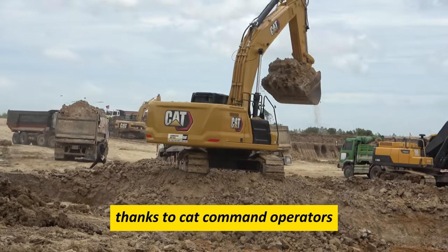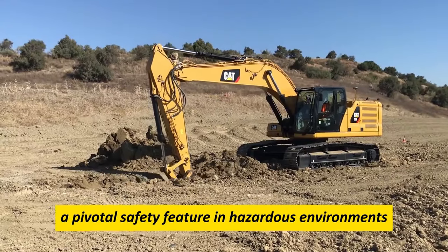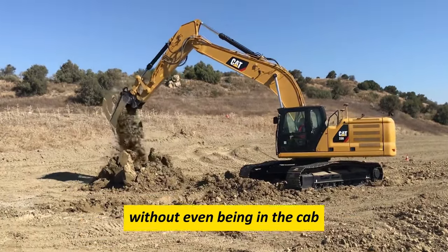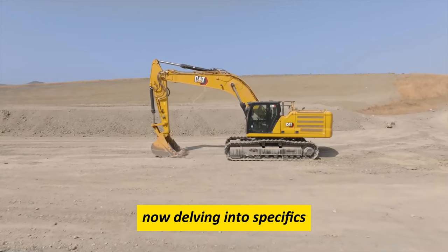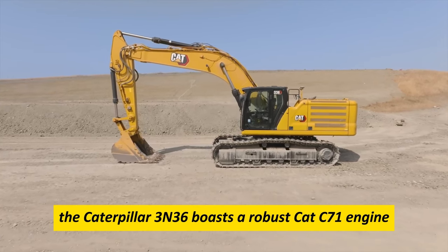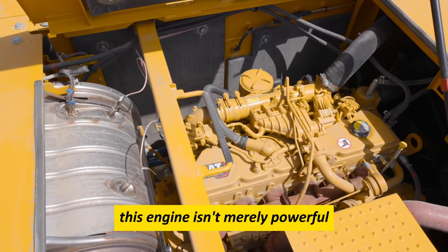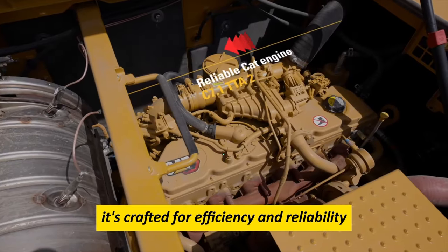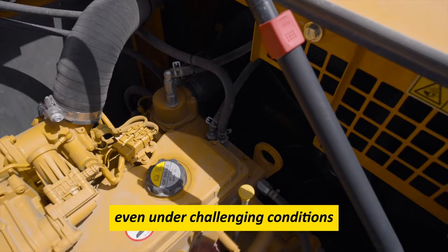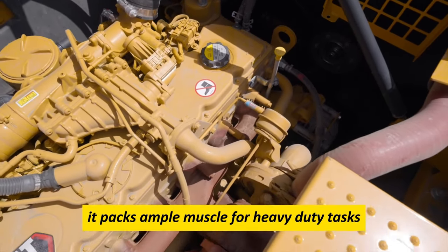Thanks to CAT Command, operators can remotely control the excavator from a safe distance, a pivotal safety feature in hazardous environments. Just imagine operating this potent machine without even being in the cab. Now, delving into specifics, the Caterpillar 336 boasts a robust CAT C7.1 engine. This engine isn't merely powerful, it's crafted for efficiency and reliability, ensuring top-tier performance even under challenging conditions. With 301 horsepower, it packs ample muscle for heavy-duty tasks.